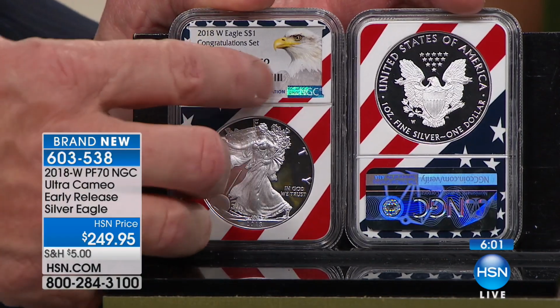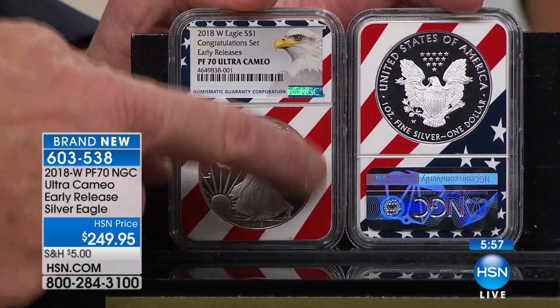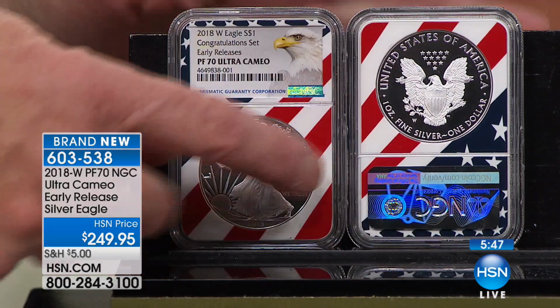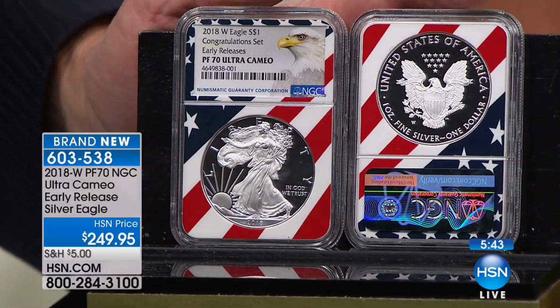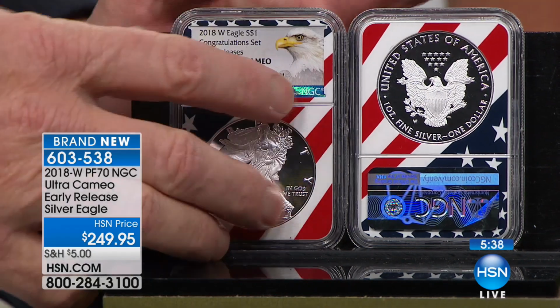It's Proof 70 Ultra Cameo, which means that you look at it, it looks like a cameo piece of jewelry. But what we did is we changed the core. And you've seen in NGC, they have red core, blue core, white core, old school black core. But what they don't have is a flag core. And that is available exclusively from me. I've got the exclusive rights to any flag core coin. Okay, that's a big deal from NGC.